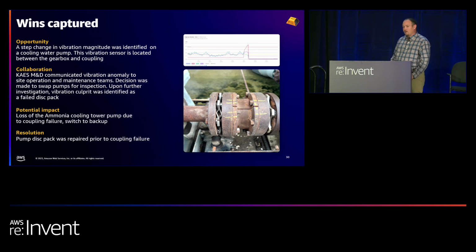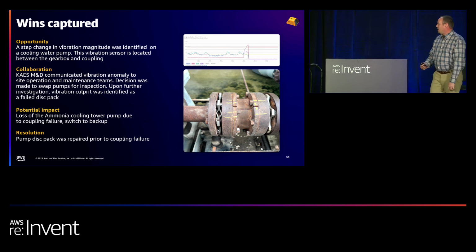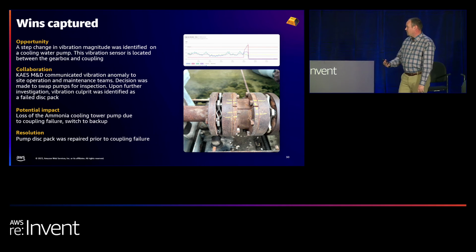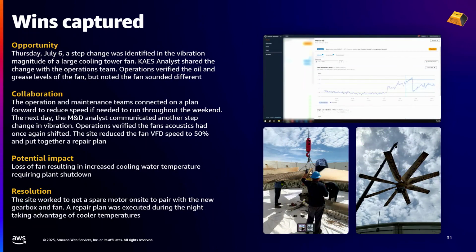This is a failure that we caught. Imagine if this failure keeps going, nobody's walking by this, we don't have the sensor on there, it's gonna end up being a bad day because that coupling sooner or later is gonna completely fail on you. So what would happen, loss of ammonia cooling tower pump due to the coupling, we'd have to switch to the backup, hopefully we do it in time before the plant comes all the way down. Instead, leveraging the data from this sensor, we were able to bring it down and replace this pack, with minimum impact to the business.